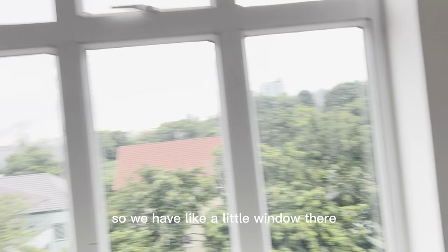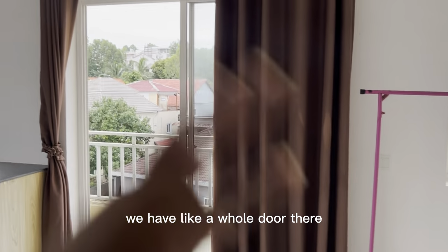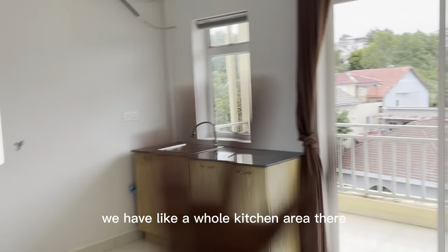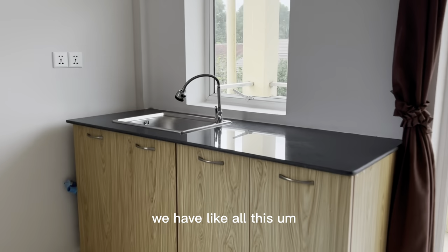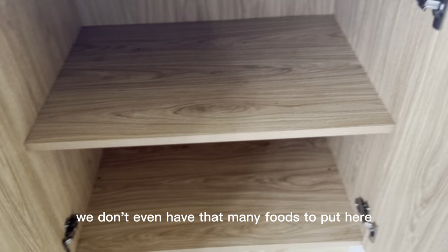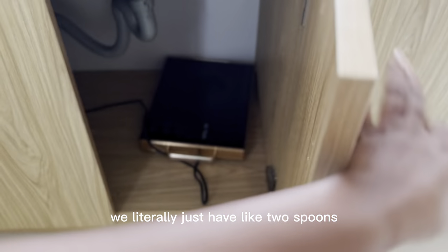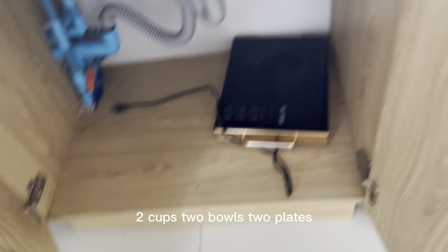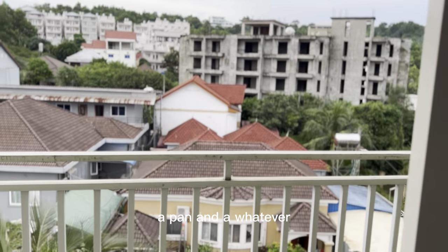Okay, wait. So we have like a little window there. We have like a whole door there. We have like a whole kitchen area there. We have like all this cupboard space. We don't even have that many foods to put here. We literally just have like 2 spoons, 2 cups, 2 bowls, 2 plates, 2 pots, like a pan and a whatever.